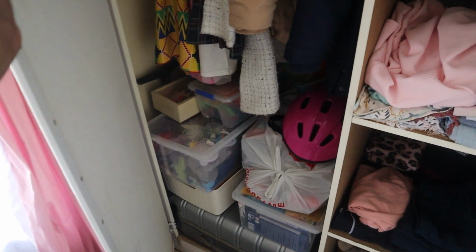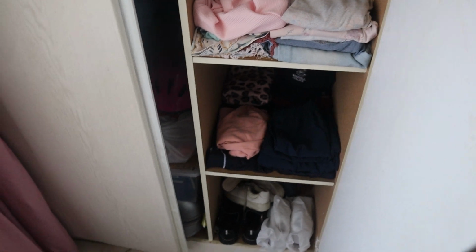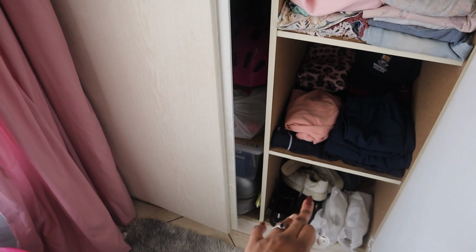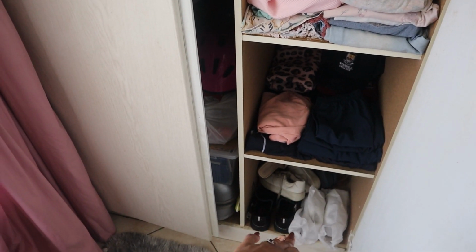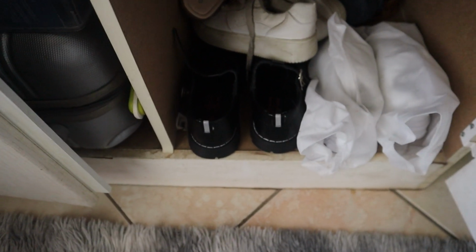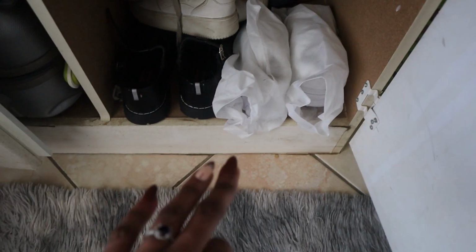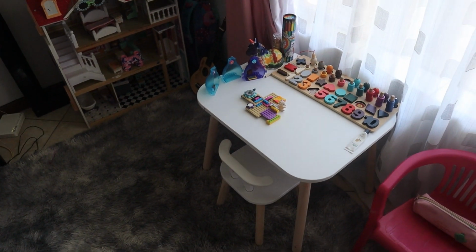So yeah, this is what her room looks like. Her shoes are there. I'd like to get to a point where I'm using that space over there for her shoes, because obviously that's not enough. So some of the stuff is climbing on them. Those are her new school shoes and school sneakers for sport days. So yeah, that's what the room looks like so far.